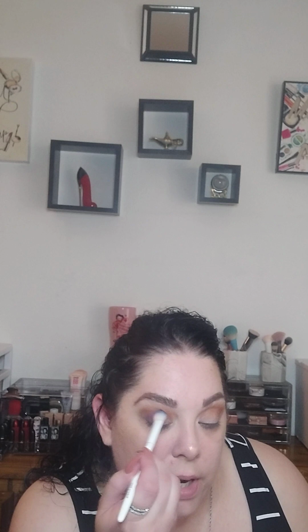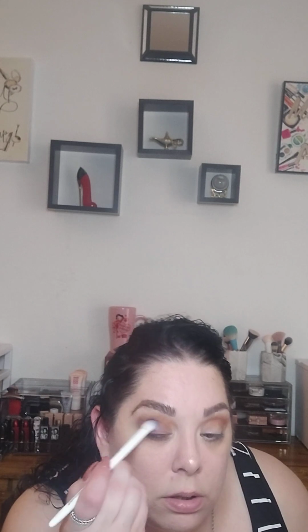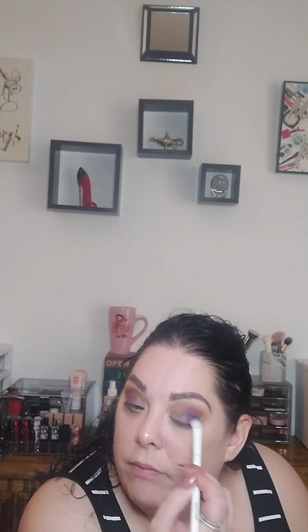I want the darker color that I'm going to be doing in the outer. And kind of drag it up a little bit up here as well. Not a lot, just a little bit. So you got that other color that you don't want to completely cover up. It's all going to blend in really nicely. Can't wait for you guys to see it. But like I said, I've done this look before, and it just turns out really cute. Kind of edgy. And I love it. And it's kind of the mood today.